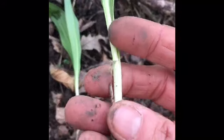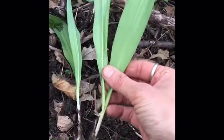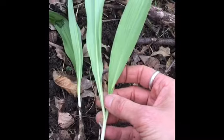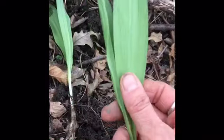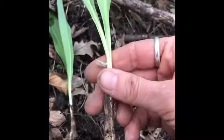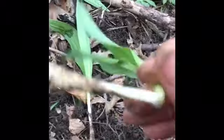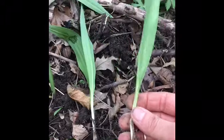Ramps can have white stems, or reddish is more common, but I tend to find more white. Lily of the Valley's leaves kind of curl out, and usually there are three or more, whereas ramps tend to have two. I think I have seen three before. But you want to use all your senses: smell, taste, touch, vision, everything to identify. It has a little sheath over the top, and if you do break it, you get such a lovely smell of garlic and onion. If you smell Lily of the Valley, you're not going to get any of that.